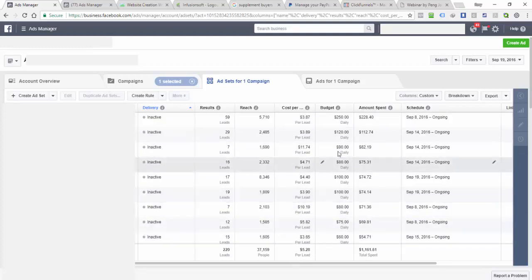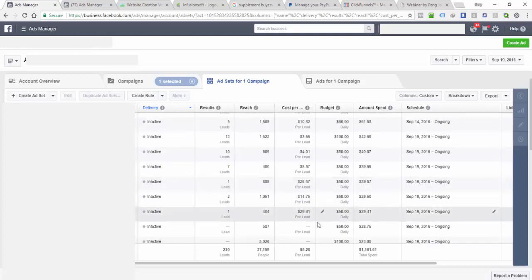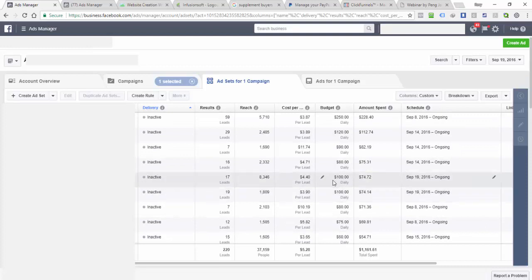And you can see, some of these leads were as cheap as $3.65, $3.90, $4.40. Other ones were $11.74, $10.19, so you have outliers. And when you're scaling quick, like here's one at $29.57, which we ended up probably killing right away. That's why there's only one lead. You're going to have these outliers.